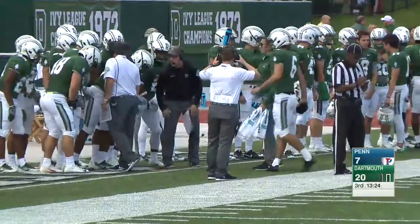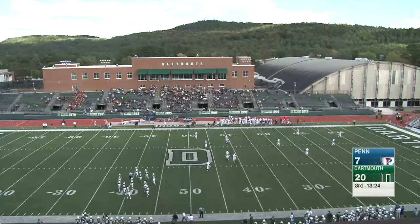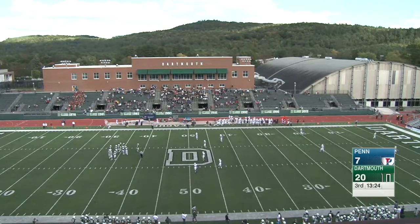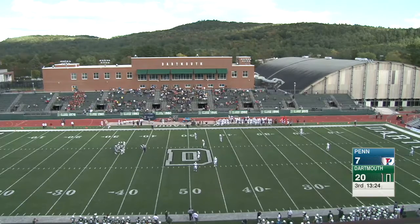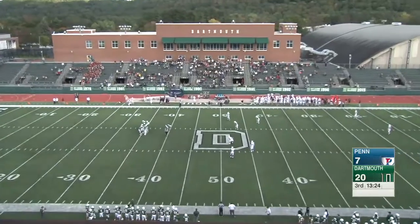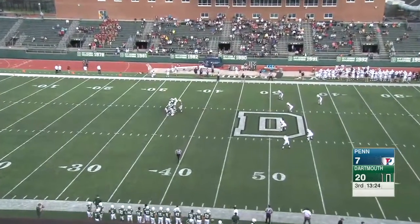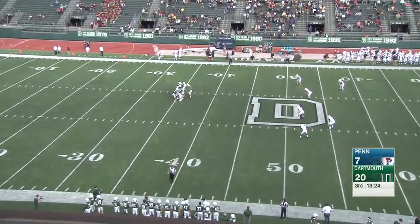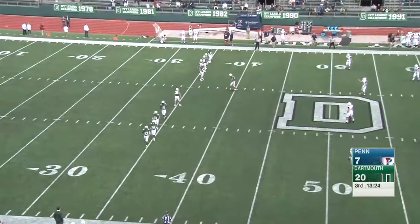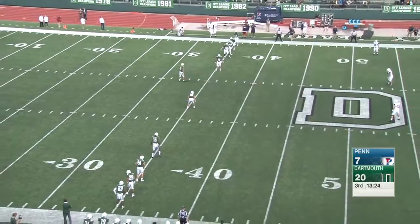All the momentum is in Penn's favor in that last 5 minutes, but then you come out second half, receive the kickoff, go down the field, and go for the deep shot. That's something that Dartmouth really didn't do in that first half, was take that chunk yardage play, and that time Derek Kyler continuing on an impressive day, right on the money, still 13 of 15, 206 yards. A scoring drive, 4 plays, 70 yards in 1 minute and 36 seconds.